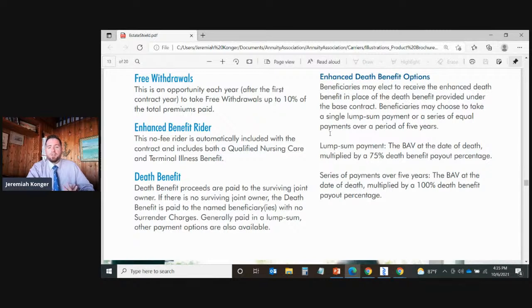Series of payments over 5 years. So here's how your beneficiaries can get more payment via the enhanced death benefit. If they elect to receive the payment over a period of 5 years, the benefit account value at the date of death will then be multiplied by 100%, and that will determine how much will be paid over 5 years. So you get a 25% bump versus the lump sum payment. If you elect to take the payment over 5 years, you'll receive 100% of the benefit account value versus 75% in the lump sum option.